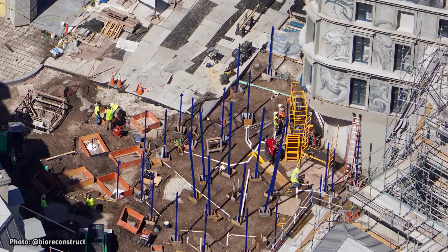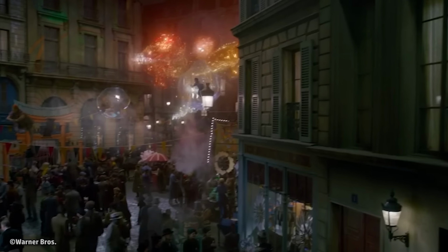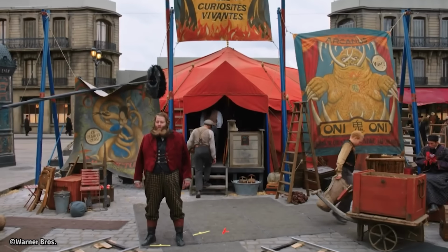This circus tent will serve as the main entrance for the land's live stage show, which we believe will be inspired by scenes from the second Fantastic Beasts film.